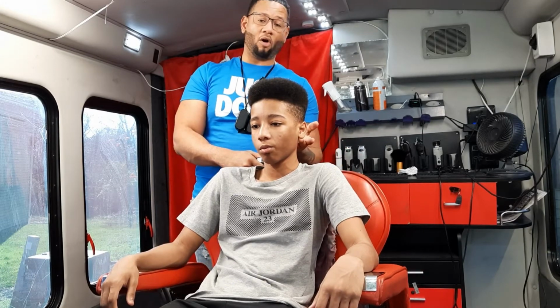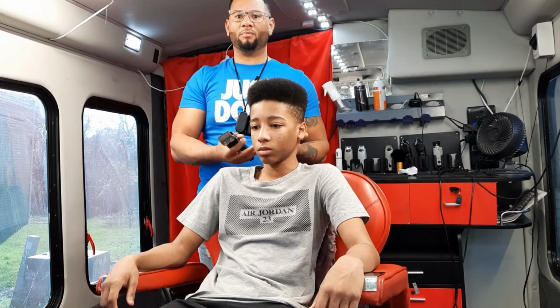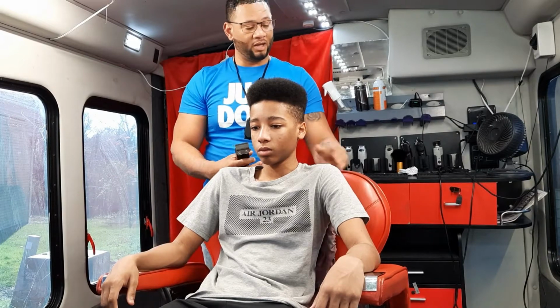Now, you do want a bald spot towards the bottom of the fade. You want it to be balded out, but there's ways of doing that without creating a hard line that's hard to get out. I'm going to show you that too.